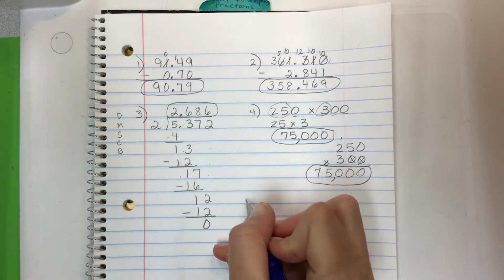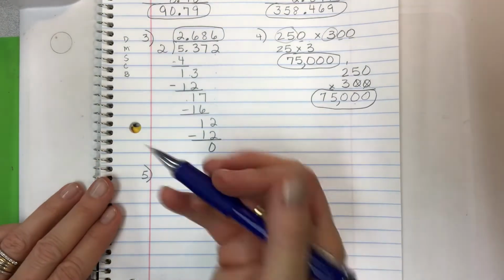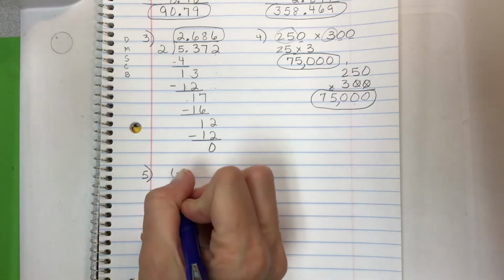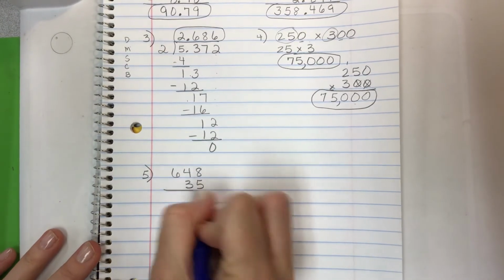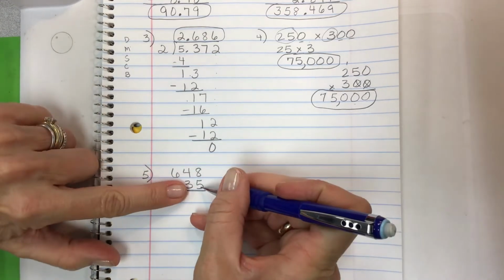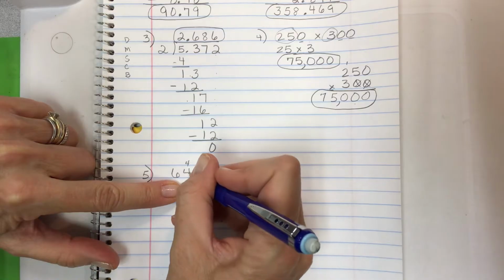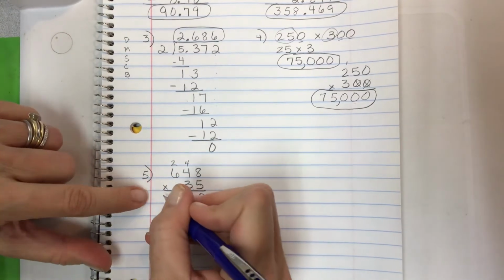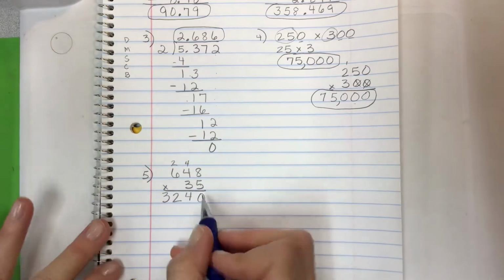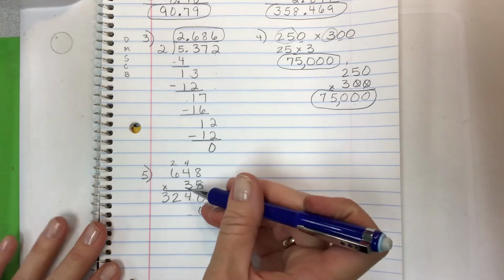All right. We'll do number 5, standard algorithm. 648 times 35. And again, we're working vertically. Starting in the ones place, 5 times 8, 40. Then 5 times 4 is 20 plus 4 is 24. 5 times 6 is 30 plus 2 is 32. Done with that. Hold this spot with a 0. Move over to the next place value position.